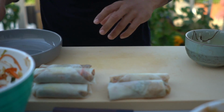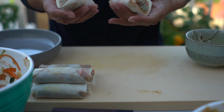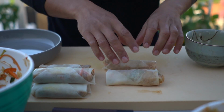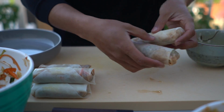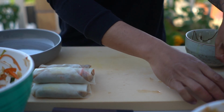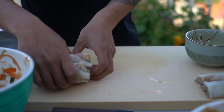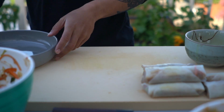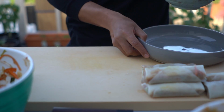All right, so I'm done with the traditional egg roll wrapper ones, but I totally forgot the noodles, that was my bad, but it's alright, that'll be okay. So these are the crab ones, and this is for kelp greenling. We'll put those off to the side for now, and now I'm going to do the rice wrapper ones.